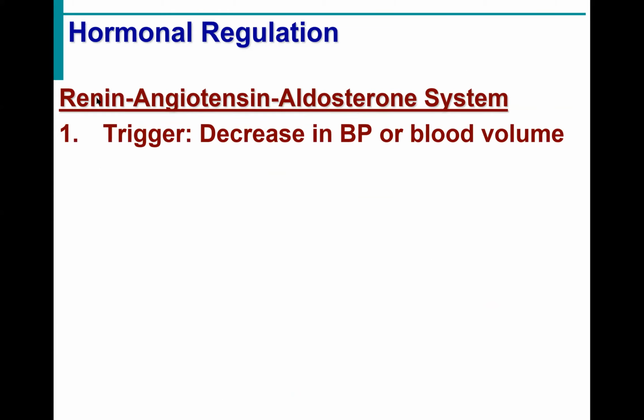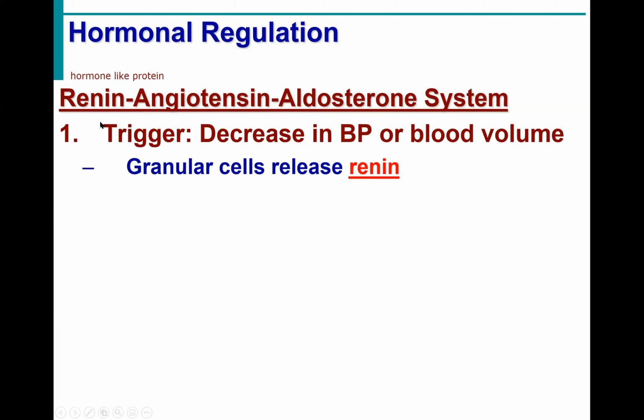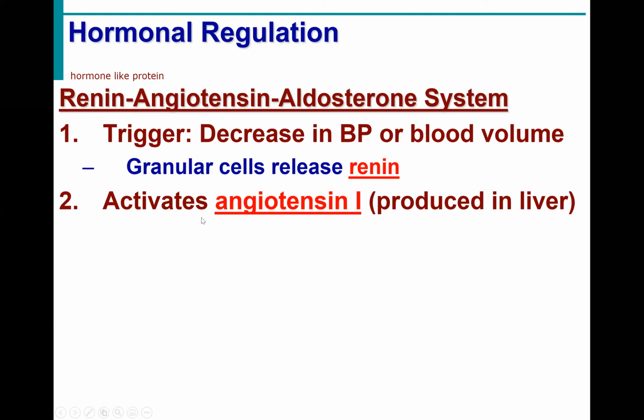Renin is a hormone-like protein. And that hormone-like protein is basically released from the kidney when there is a drop in blood pressure, a drop in blood volume. Obviously, there's a massive amount of blood coming to our kidneys, so the kidney is a perfect place to be monitoring the condition of the blood. And so if there's a drop in blood volume or blood pressure, then those granular cells, those juxtaglomerular cells around the afferent arteriole, release renin. And it's this hormone-like protein.